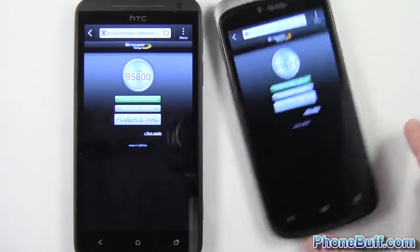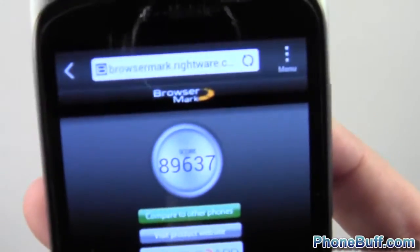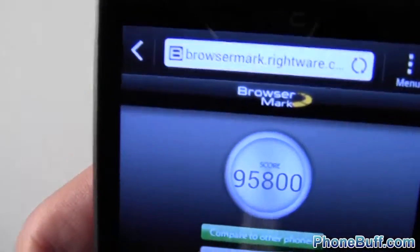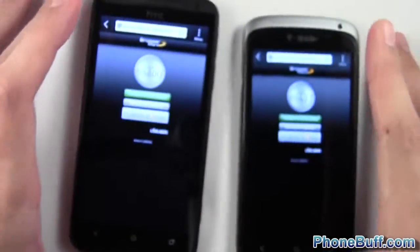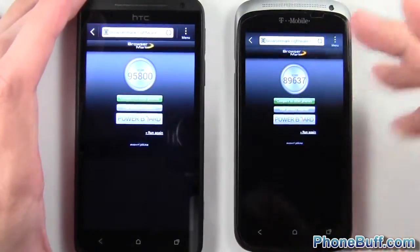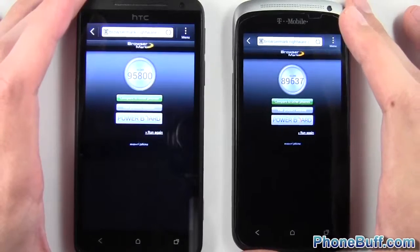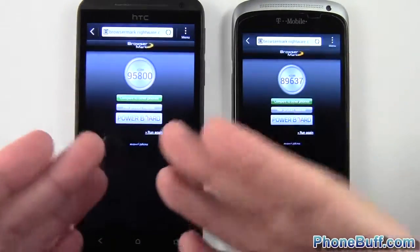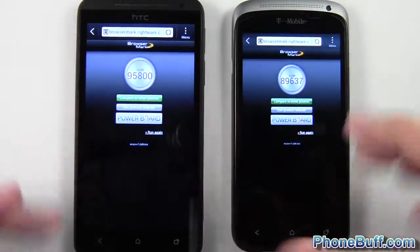As you can see, the One S actually scored less with 89,637, where this one got 95,800. So take that for what it's worth. From the tests that I did, it looked like the One S was actually a bit faster as far as there being separation, but the benchmark tells us otherwise. And that was validated by the last test I did. The One X actually won.